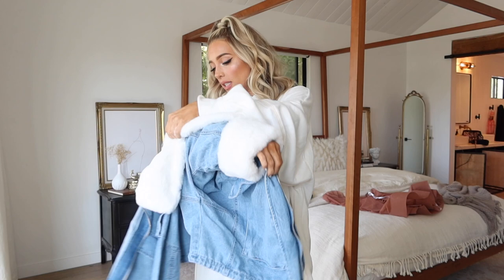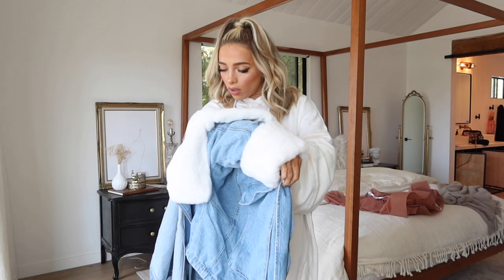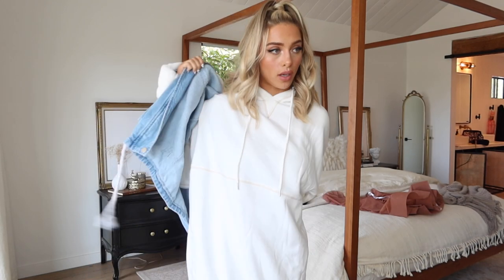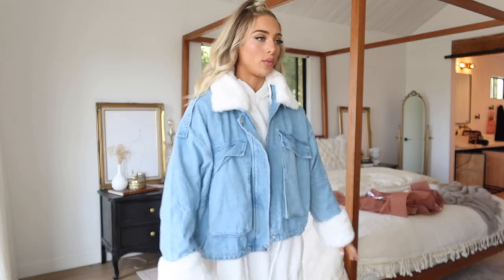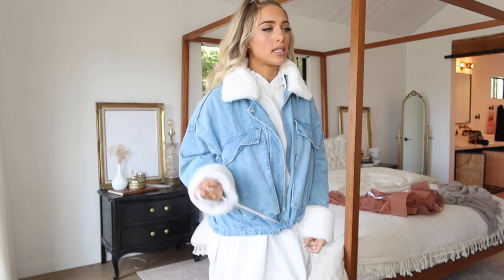And I believe I got this in a US 4. Yeah, so I got this in a US 4, and let's see how it fits. Oh, it's so cute. Really like this as well. I probably wouldn't actually style it with this because they're not really cutting each other off in the right place. You can cinch this and everything, but I just wanted to throw it on immediately. It probably does look really cute with the hood. Oh yeah, that's so cute. So you can put your hood over it.